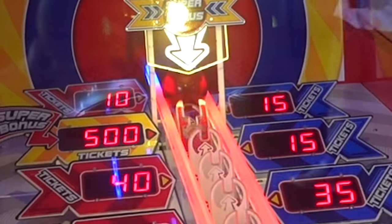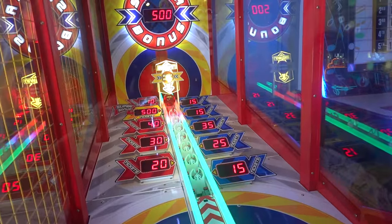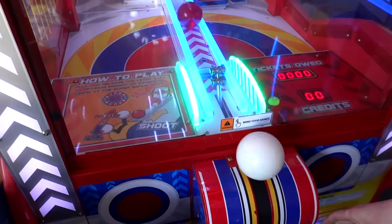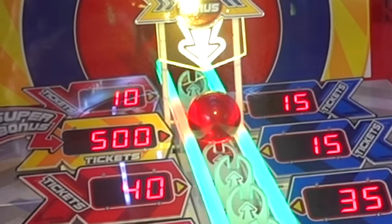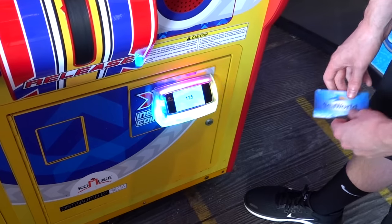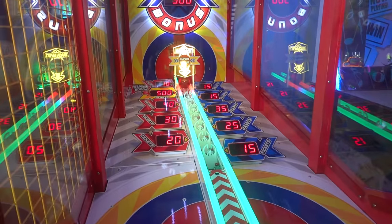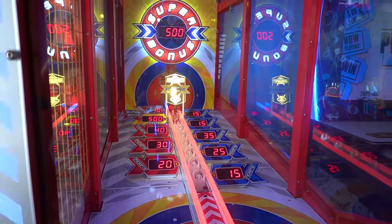Ooh! Is that it? Oh no, 15. One off. Ooh! So close. Oh, that was too light. It's gonna be... oh, got stuck. I don't know how that got stuck here. So that's gonna be 40 tickets. So far, we've won over 100 tickets. We'll give it one more try. All right, there. Get over, get over. Did you see that? Yeah. That was probably the closest one yet.